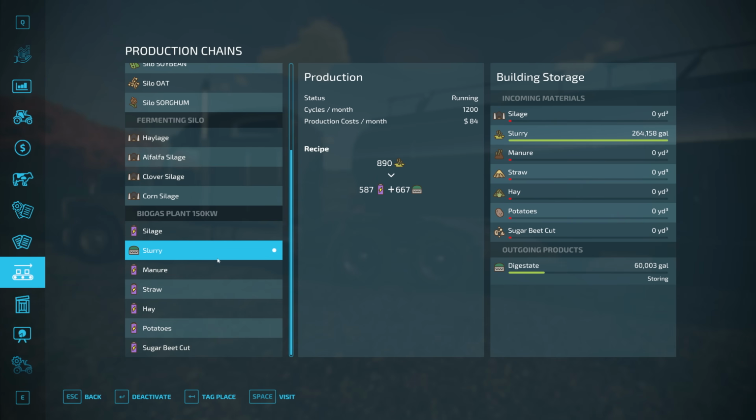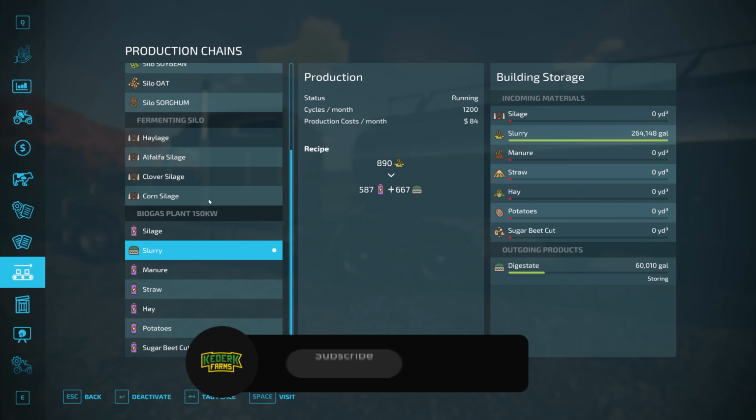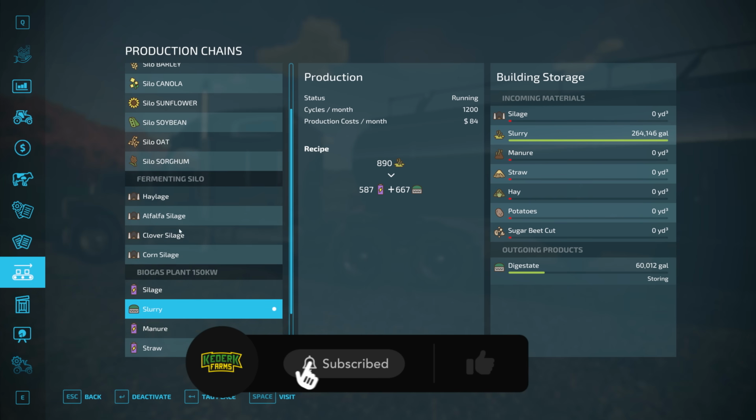If I look at the production chain menu, we made two changes here. One is I sped this up a little bit more. It's keeping up now, I think. I'm not sure. You can see we're running at 1,200 cycles a month now. We've kept all the stats the same, so it's not like I'm getting more product or more money for my slurry to digestate and energy conversion. It's just doing it faster, and I feel like this is an easy change that I don't feel too bad about.